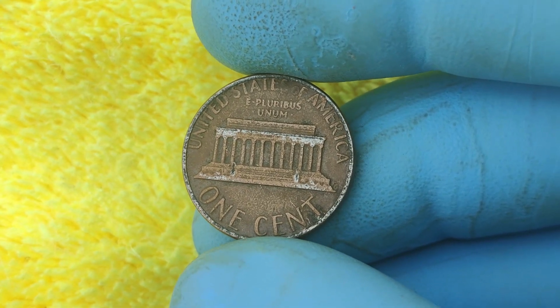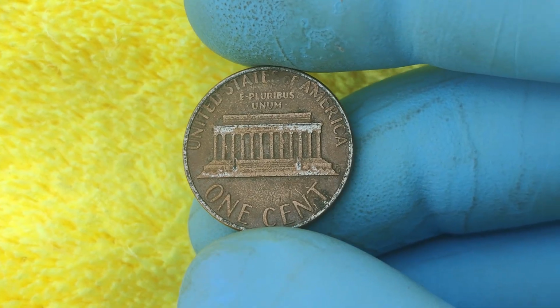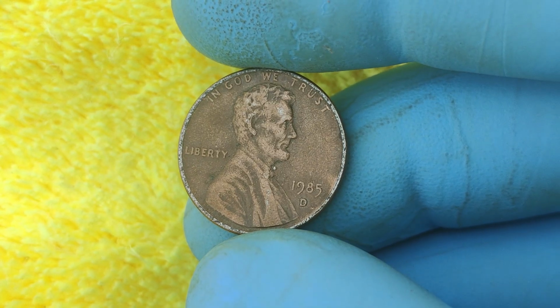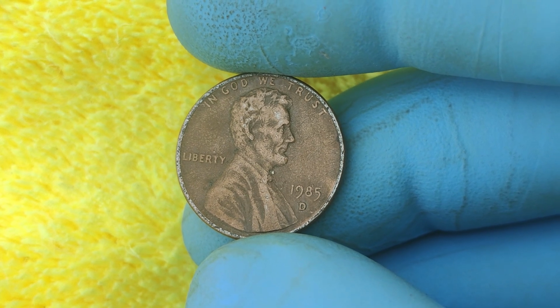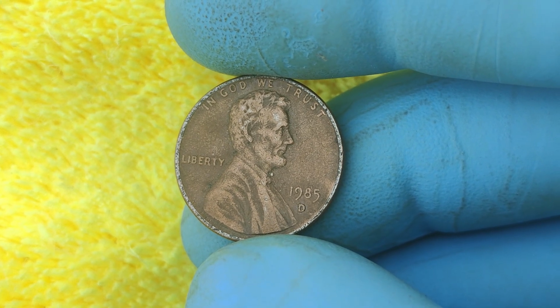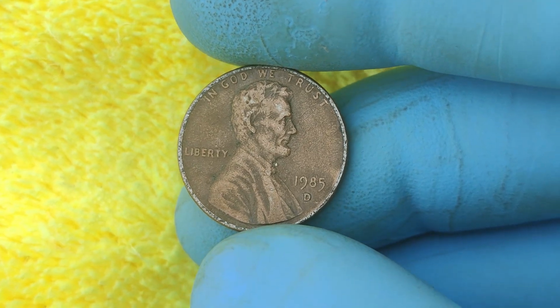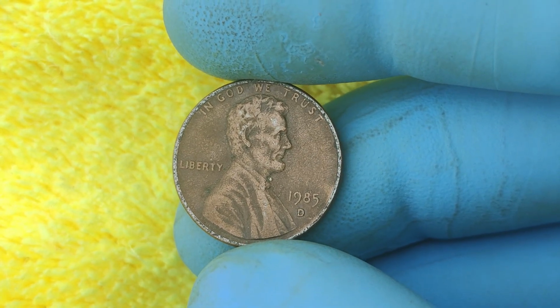Because of the high mintage, many people assume the coin must be common and nearly worthless. And in circulated condition, that's mostly true. A typical worn 1985 D penny might only be worth a few cents above face value. But here's where things get interesting.